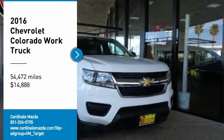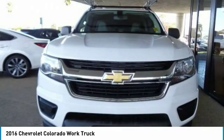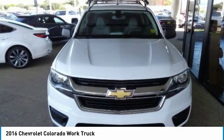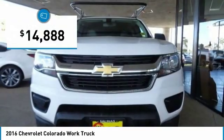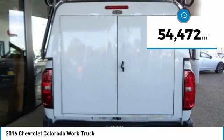You are going to love the 2016 Colorado. Great hauling capability, powerful, rugged, and a great Chevy price. Colorado is it, and is priced below $15,000. This vehicle has less than 55,000 miles.